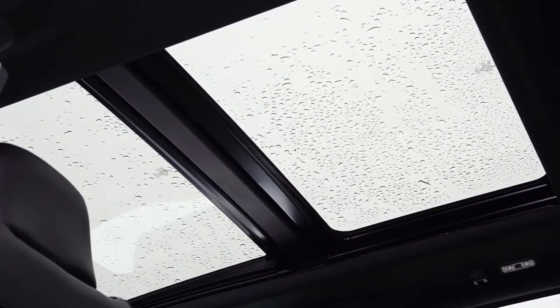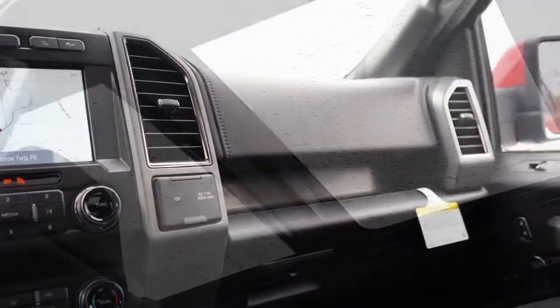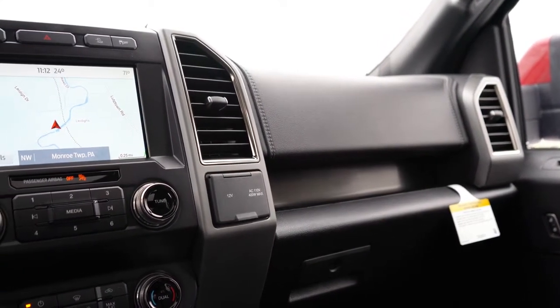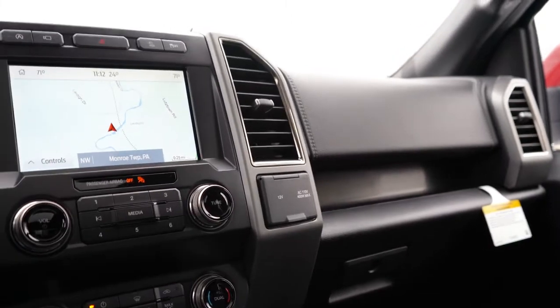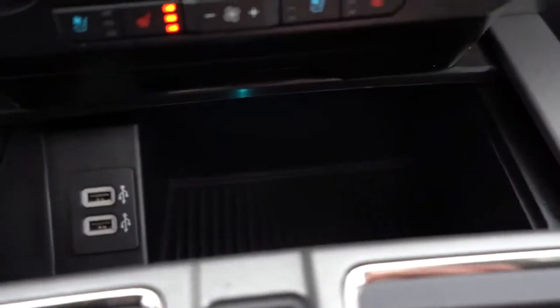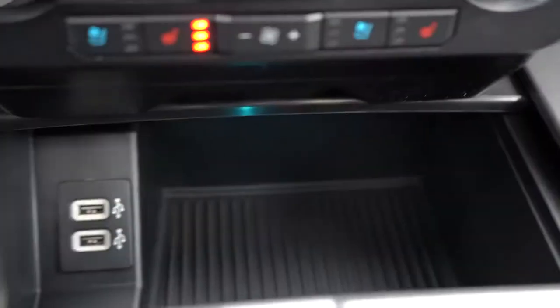Twin panel moonroof being an option that we have today for $1,495, and that goes all the way into the back, so even the rear passengers have a view of the sky. That's always nice. Dual zone climate control coming standard with the 802A package. Of course, there's grab handles absolutely everywhere, since this Raptor does sit quite high up, comparatively speaking, to other trucks out there. Ice blue ambient lighting for the 802A package.